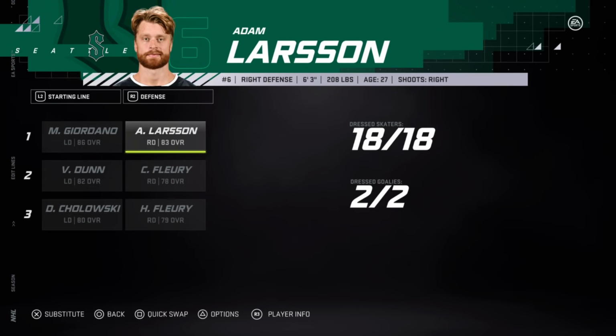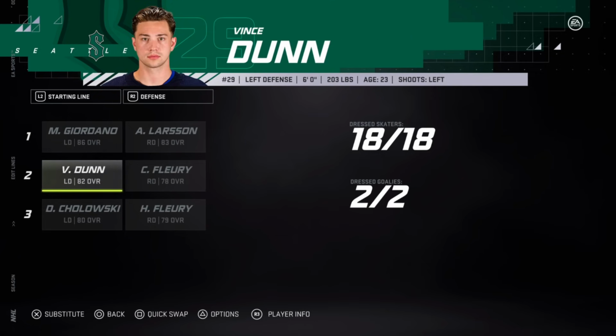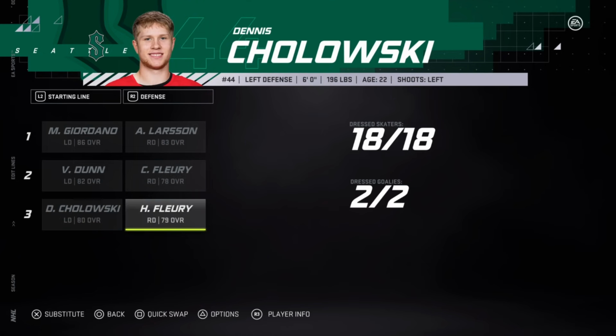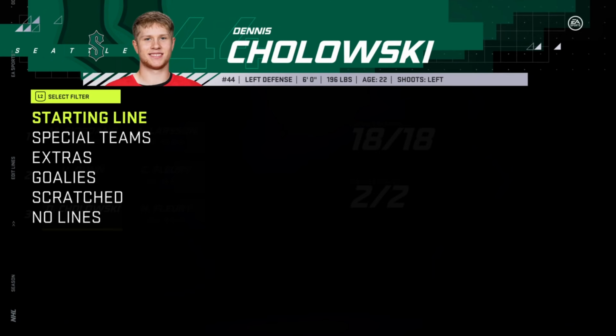They have Giordano, along with a former Edmonton Oiler, that is nice to say, Adam Larson on the first pair. That first pair might be a problem. Those are two guys that can defend. Both of them are not the most fleet-footed players in the world, but tough D pairing to score on. Second pair is going to be Vince Dunn along with Cale Fleury, and a third pair, Dennis Chalowski and Hayden Fleury. So that's pretty good. We have two Flurries in there. We'll see what they're going to do.